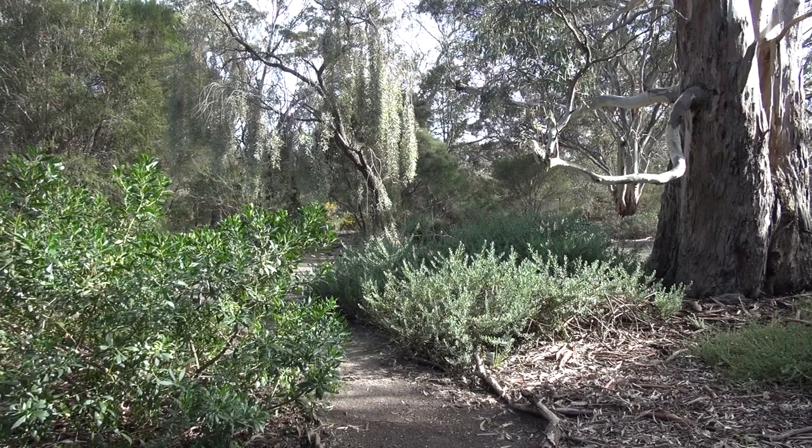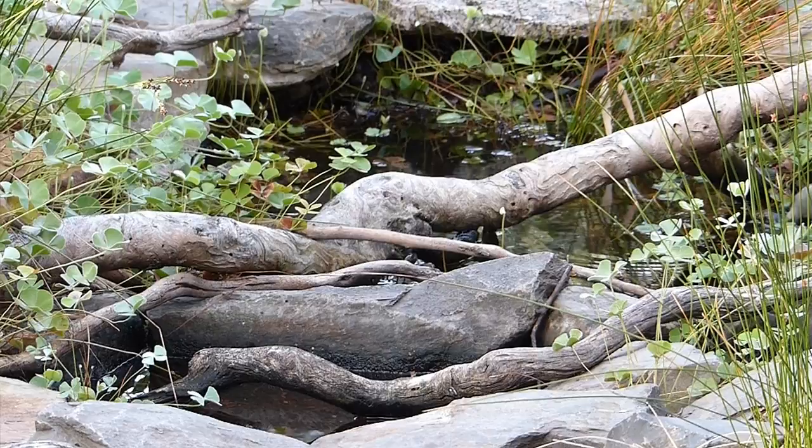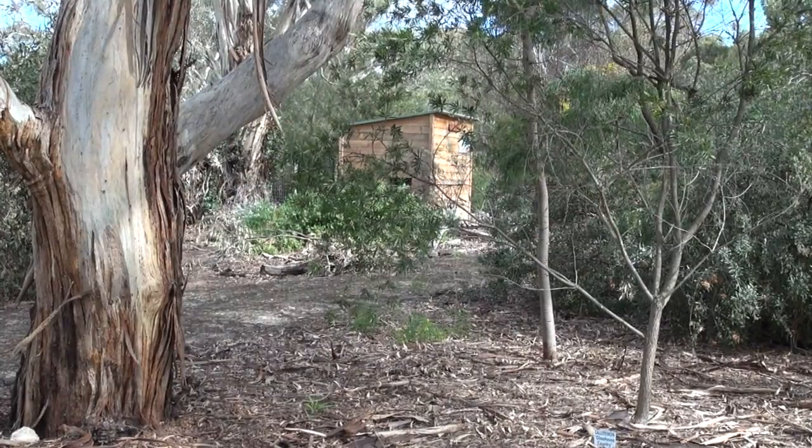Where can we go? Well, we've decided we'll go down to a flora reserve near Victor Harbour, the Nangawooka Flora Reserve. And this small reserve has gum trees with lots of native shrubs. But most importantly, it has a pond with a bird hide opposite. So this is a great birding opportunity to get close views of our local birds as they come in to drink.